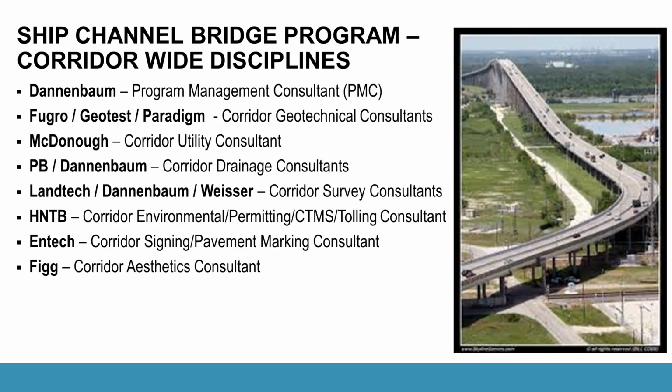So, some of the breakdowns of teams to manage the design of a project of this magnitude. Dannenbaum, who is also a segment designer, was the project management consultant. They oversaw and helped the owner entity facilitate all the meetings and the coordination of the workshops required to make sure that all discipline teams were on the same page and designing the same stuff.